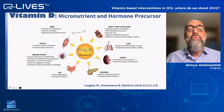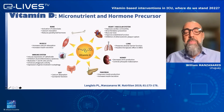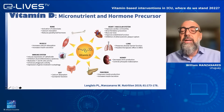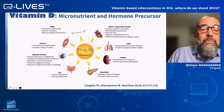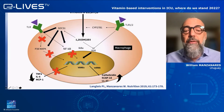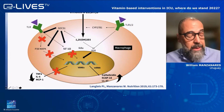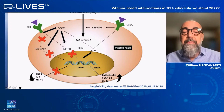So the first point I want to share with you is about vitamin D. As you know, vitamin D is a micronutrient and a hormone precursor with many biological functions in tissues where vitamin D receptors exist, such as the cardiovascular system, lungs, kidney, pancreas, the gut, the immune system, muscles, and bones, where vitamin D plays a key role in calcium metabolism. Here in this picture, you can see the immunomodulatory and anti-inflammatory effects of vitamin D. Vitamin D is able to inhibit the expression of pro-inflammatory genes and thus the synthesis of pro-inflammatory cytokines, and at the same time is able to stimulate the synthesis of cathelicidins, which are a family of antimicrobial peptides with activity against bacteria, viruses, and fungi.